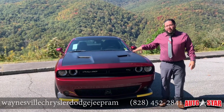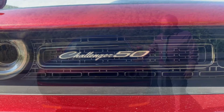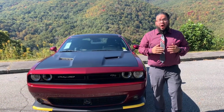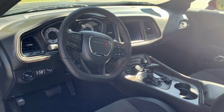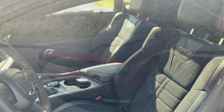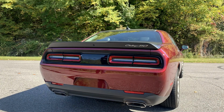Got a great scenic view, but that's not what I'm here to talk to you about. I'm here to talk to you about this 50th anniversary Dodge Challenger RT with the matte black hood finish and the 5.7 V8. This has all the amenities that you could want in a Challenger. You've got launch control, you've got heated seats, you've got the integrated stitching for the 50th anniversary. This color is octane red. That's one of the most beautiful colors on a Challenger that I think you can get.